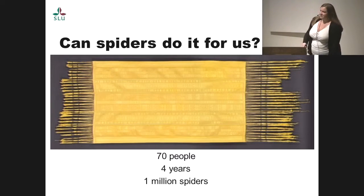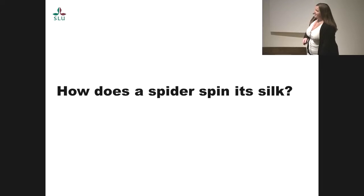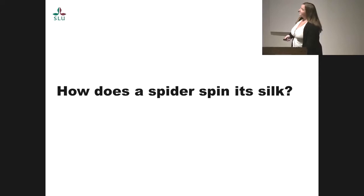So instead, researchers are producing spider silk proteins in bacteria and have done so for more than a decade. But no one has been able to actually spin silk fibers that even resemble native spider silk fibers. So we decided to turn to nature and look at how the expert, the spider, spins its silk.